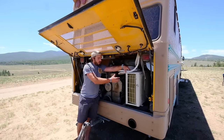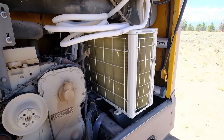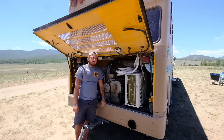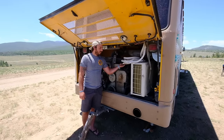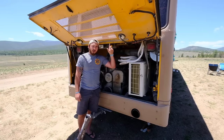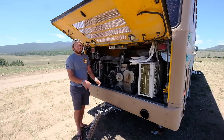So we took that out, and this is actually one of our mini split exterior units that I just installed right in here. I had to fabricate a little bracket for it real quick, but it works out good. It looks a little messy because we have all these extra copper lines, but this is our exterior unit for our back AC, and it fits perfectly in there. It has tons of space to vent.